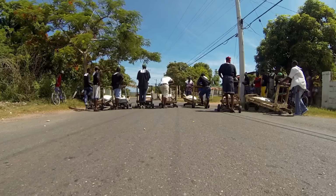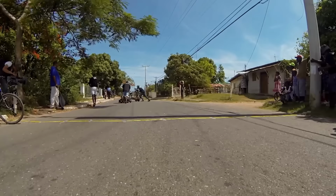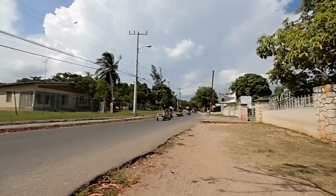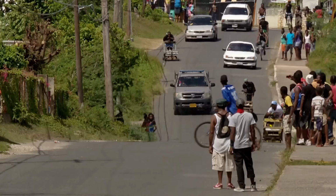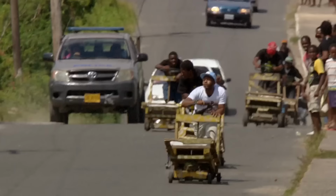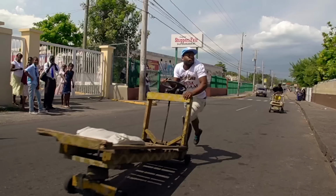Line up for the second race. Start of the semi-professionals. Uphill, the right pushing technique is key to accelerate the cart. Downhill, the wheel construction counts. The undisputed winner of race number two.